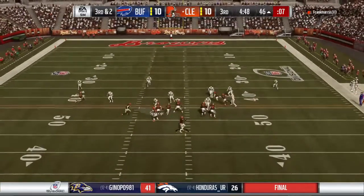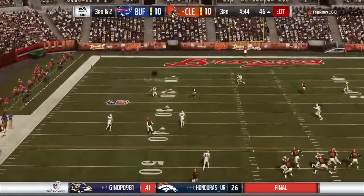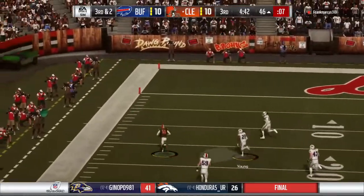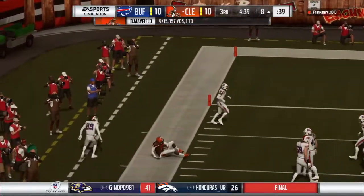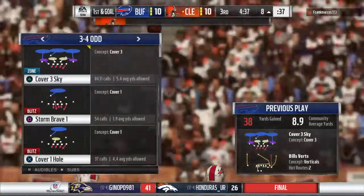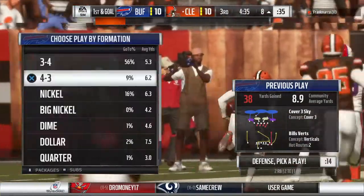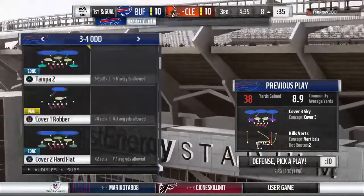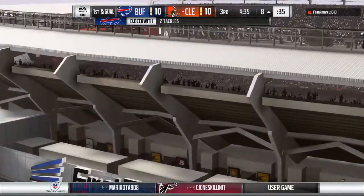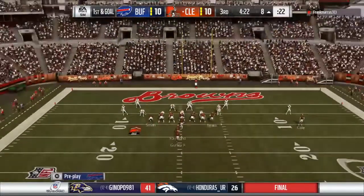Mayfield to throw it. Dancing to his left. He's got an open man. He completes it to Callaway. And he's brought down, but not before he reaches the 8-yard line. They're able to convert on 3rd down, and that sets up a 1st and goal. The chain gang hustling to catch up. Here's 1st and goal from just inside the 10.